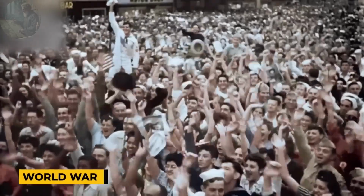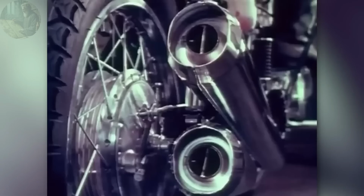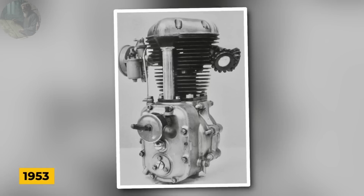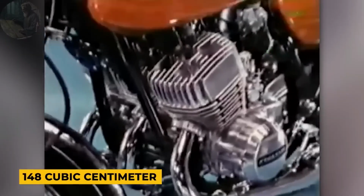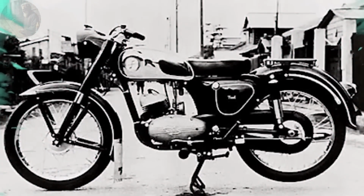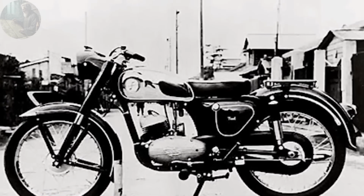After World War II, Kawasaki, a company known for building warships and aircraft, turned its engineering firepower towards something smaller: two wheels. By 1953, they had developed the K1, a modest 148 cc four-stroke engine designed to get post-war Japan moving. Just 2 years later, their first full motorcycle, the Meihatsu 125, hit the streets.